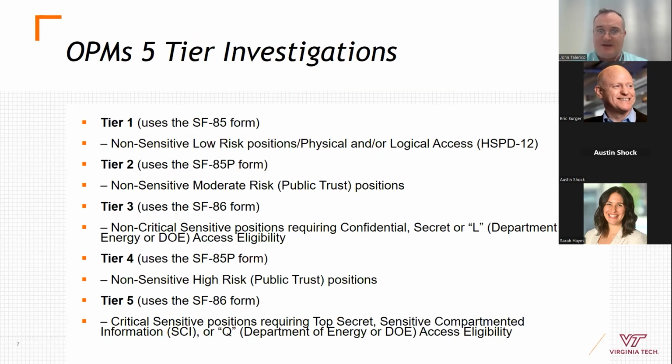So Office of Personnel Management, OPM, they have actually structured these 5 tiers of investigations, and I've put some detail there on what each one might be used for. But the 2 that are of importance to us are the tier 3 and the tier 5. So as you can see there, tier 3 really aligns with secret or L if you're in DOE land, confidential or secret or L. T5 would go with top secret, which would include SCI adjudications, and then Q level clearance for Department of Energy.